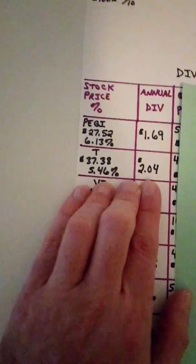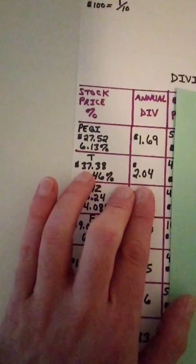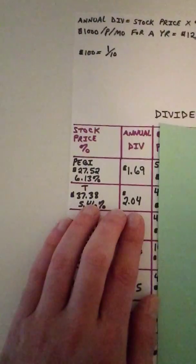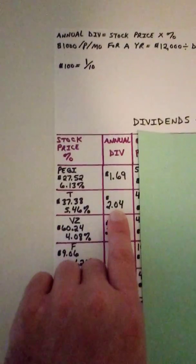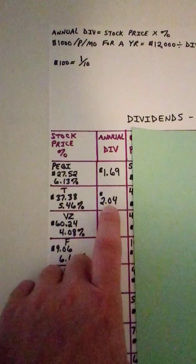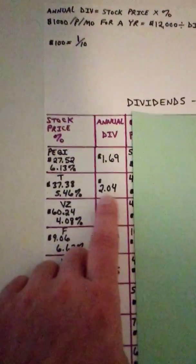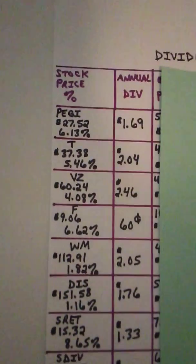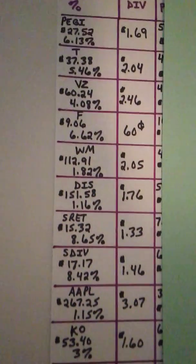Let's see, AT&T pays out $2.04 for every share that you bought at $37.38. And one thing to consider, that's a quarterly payout. So basically you're getting 50 cents every quarter. But if you added up all those quarters together, you get $2 for the annual. And I'll let everybody read and determine what pays what dividend.